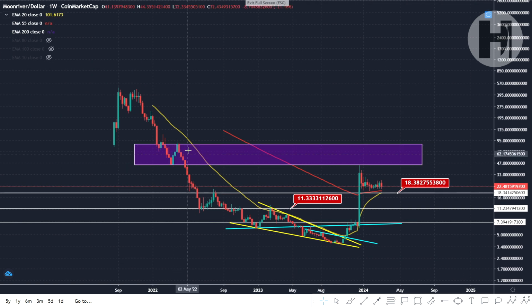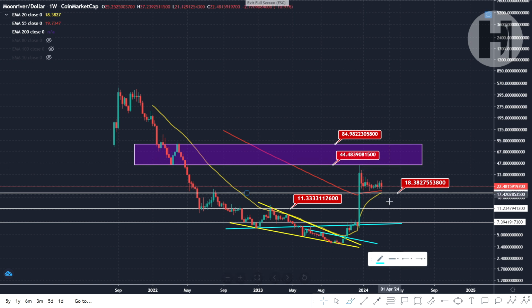Above us, you can see a major resistance block between $45 and $85. So this level would be our next resistance. I would assume if we saw another massive pump like the one we had in December, we would go either immediately to $44 to retest that local top. But if we continue pumping, right, in a few weeks we can have a massive move to $85. Anything is possible during bull markets.